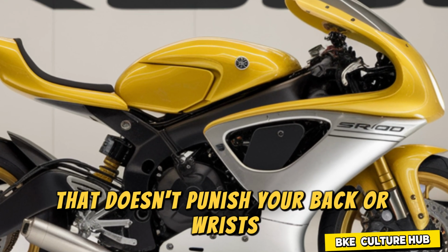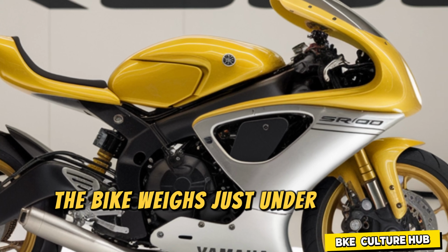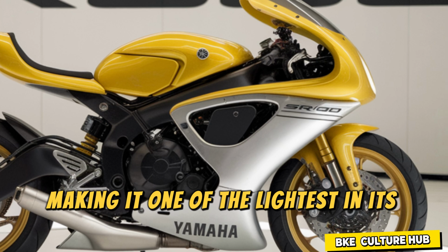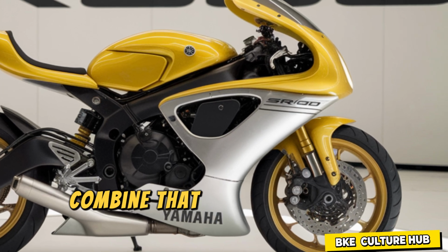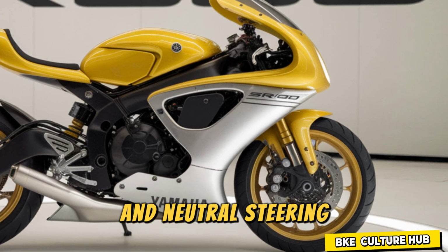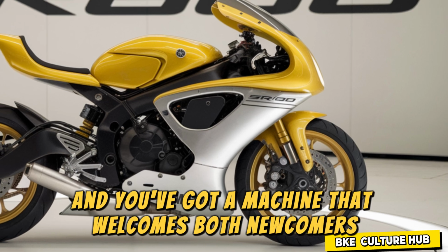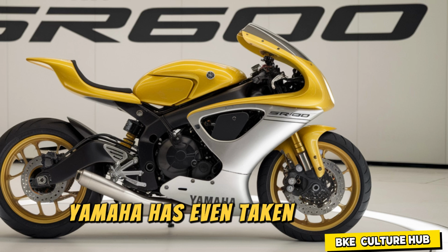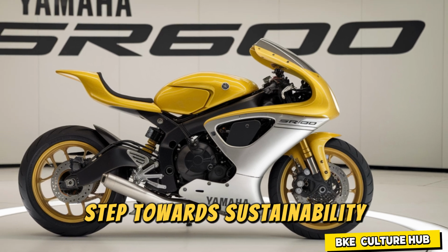The bike weighs just under 180 kilograms fully fueled, making it one of the lightest in its class. Combine that with the torquey motor and neutral steering, and you've got a machine that welcomes both newcomers and veterans alike. Yamaha has even taken a subtle step towards sustainability.